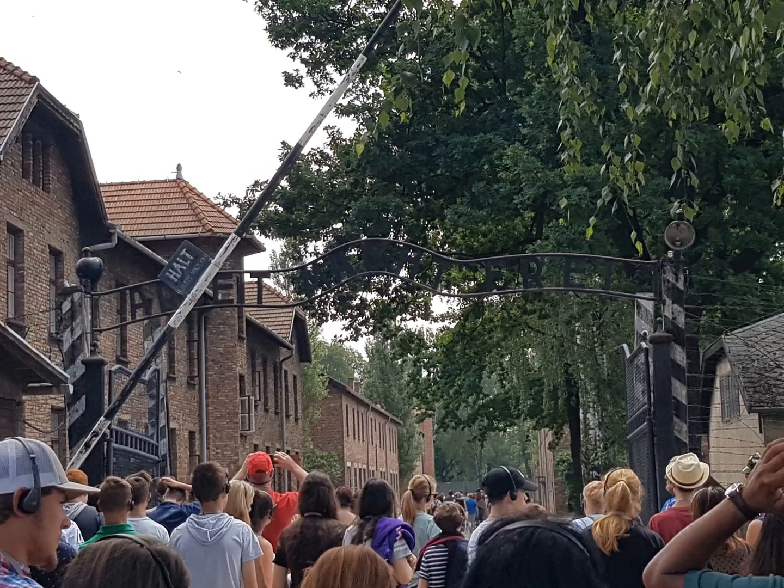Okay, so I want to go through and show you some pictures of my visit to Auschwitz. So this is as we came in. This is that sign that we talked about at the very start.